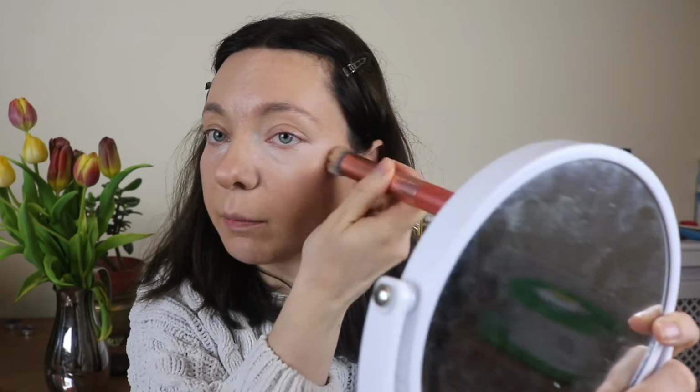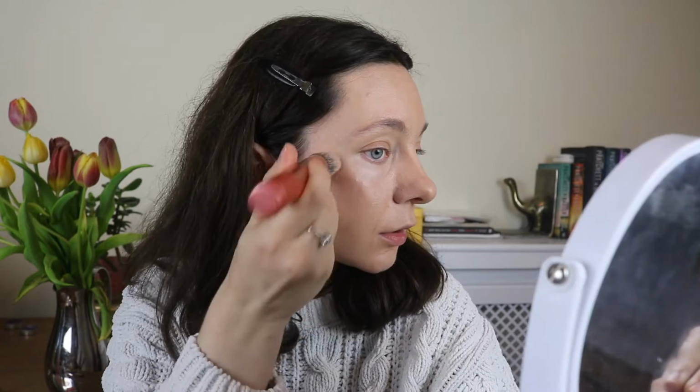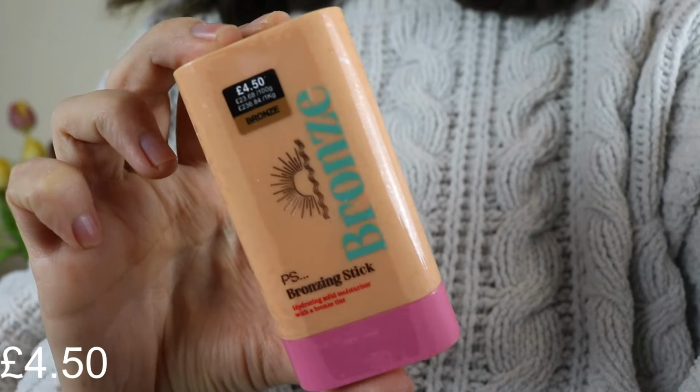Okay, yeah, it's very pretty, nice glow, but it's just very minimal. Like, where is it? I can't see. It's just about. The next thing that I'm very excited for is this PS Bronze Stick for £4.50, and it's a dupe for the Pixi Bronzer.